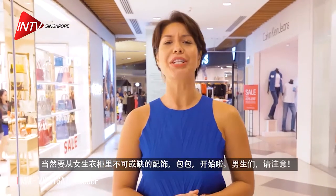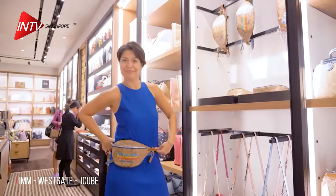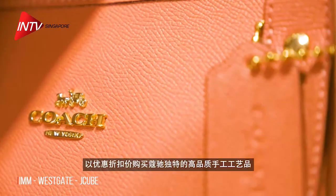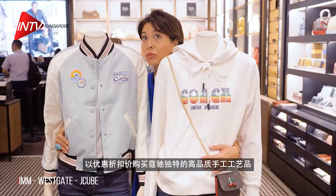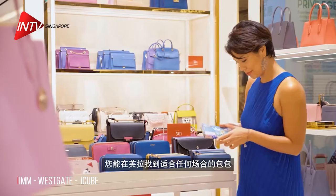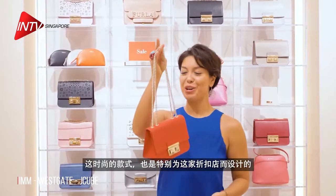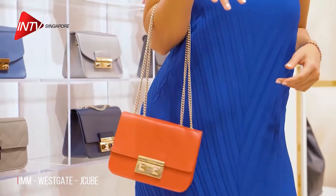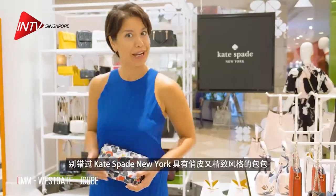And where better place to start than a woman's most important accessory, the handbag. Pay attention, gents. Check out Coach for an unparalleled collection of quality and craftsmanship at irresistible discounts. Visit Furla, where you'll find the perfect bag for any occasion. This chic design was especially created for this store. Head over to Kate Spade, New York for something playfully sophisticated.